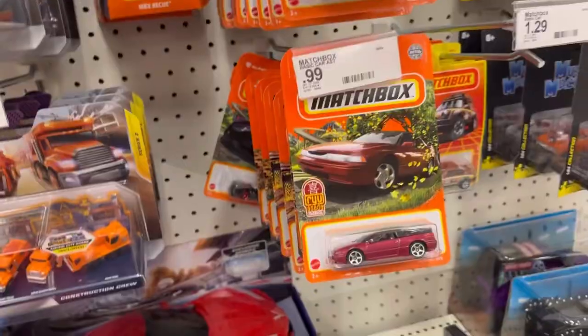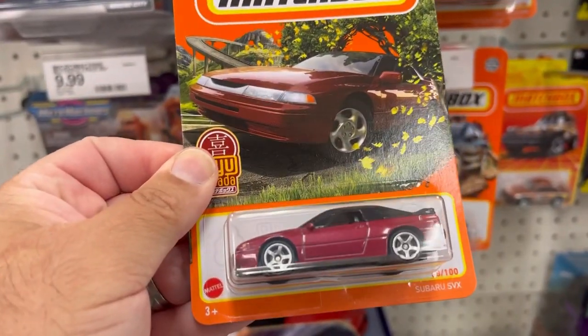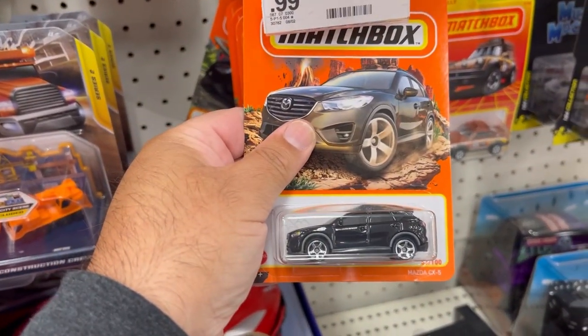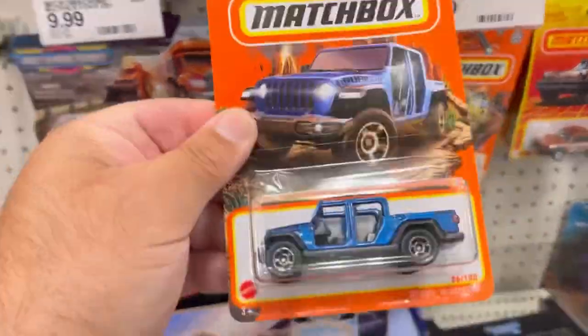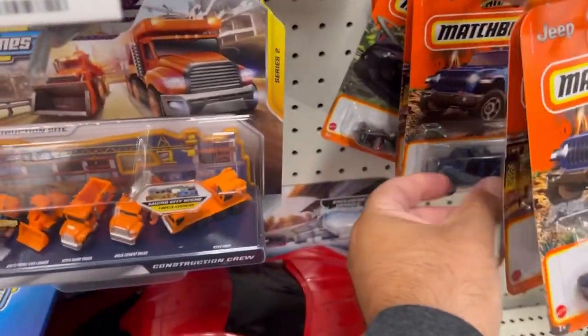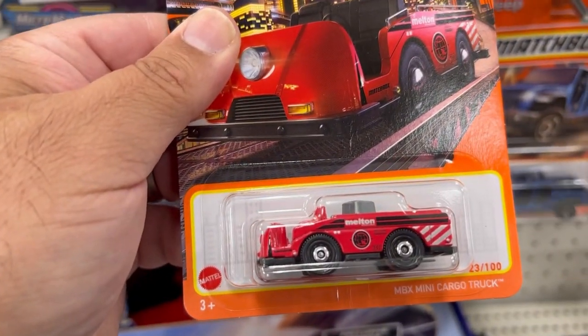So looks like they're restocking this brand new wave of Matchbox. Check this out. Subaru SVX. Definitely gonna pick that one up. Here's the Mazda CX-5. Cool. Here's a cheap Gladiator. Not bad. I think I'm gonna pass on it. Here they have the MBX mini cargo truck.